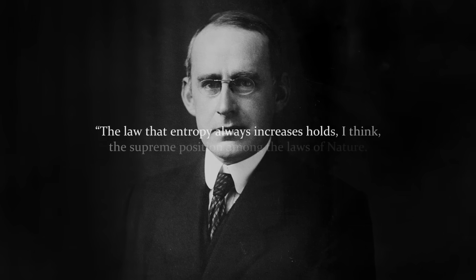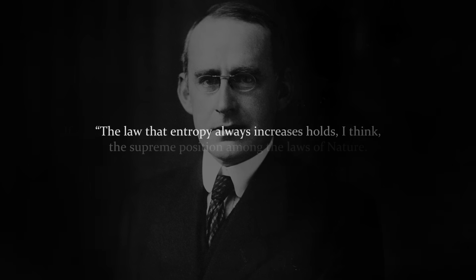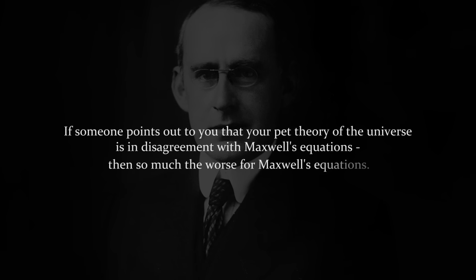Indeed, Arthur Eddington, famous for his work on relativity and nuclear fusion, was once quoted as saying, "The law that entropy always increases holds, I think, the supreme position among the laws of nature. If someone points out to you that your pet theory of the universe is in disagreement with Maxwell's equations, then so much the worse for Maxwell's equations.